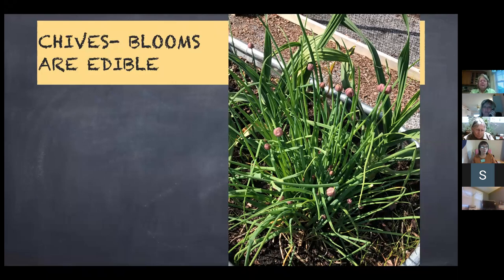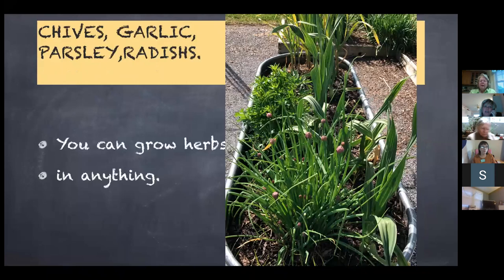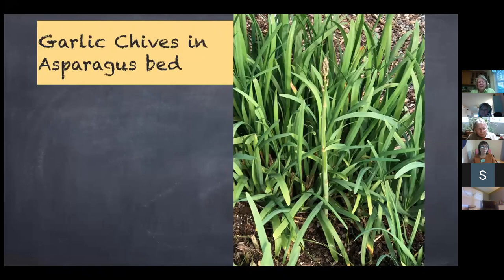This is the rest of my trough here. You may notice I have garlic planted in it, and I have parsley. And you can't see them, but back there in the back on the sides, I have radishes. So those are all things that the deer don't eat. These are some of my garlic chives. And I don't know if you can see, but right in the center of the picture, there's some asparagus coming up because they're growing in my asparagus bed, and I need to pull them out, but I just haven't had the nerve to do it yet.